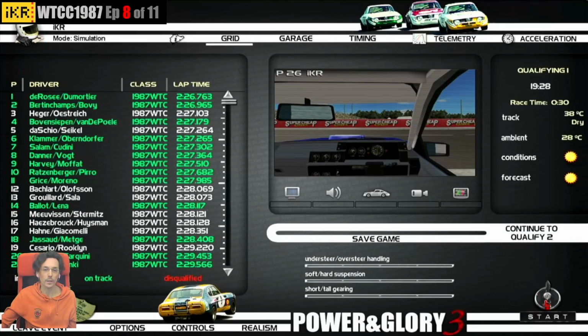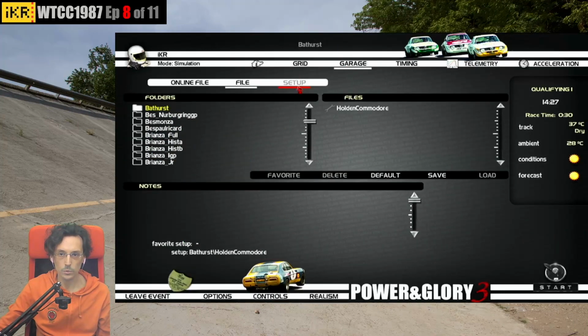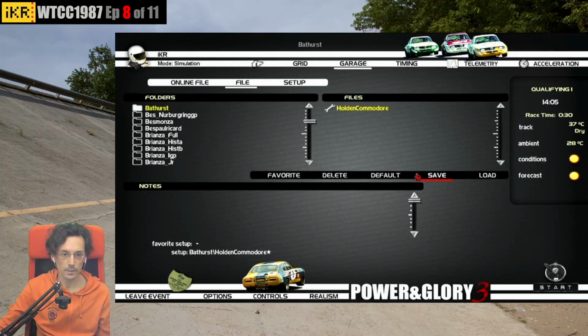Let's go on track. Okay, let's go a second in the garage and do 2 things. The first one, increase the fifth. Yes, the maximum almost. Block more the rear end, bring the front braking action to the 70%, and maybe, yes, we can leave things like they are, save.